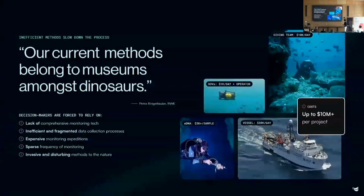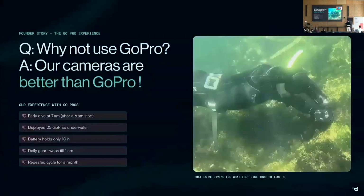I think a lot of current methods are very labor intensive. Some of them we also tried on our own. Our very first project was together with DTU Aqua. It was in Vigo, Spain, where we were monitoring a port with some artificial reefs in it. And we were using 25 GoPros.